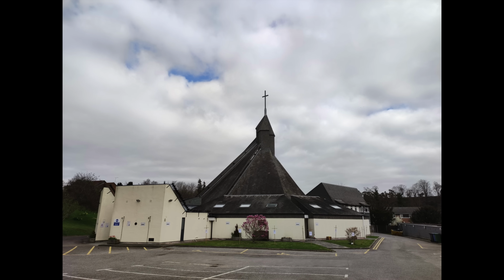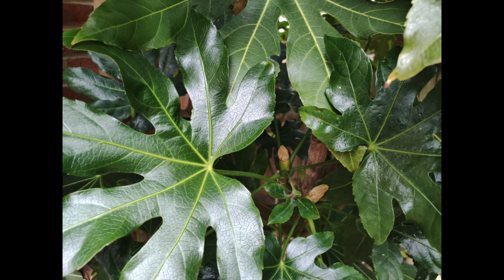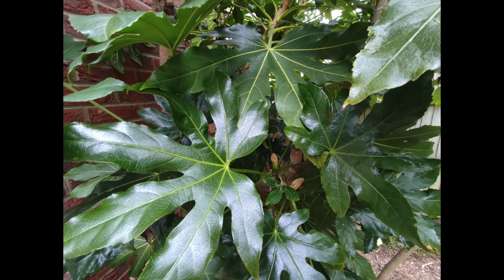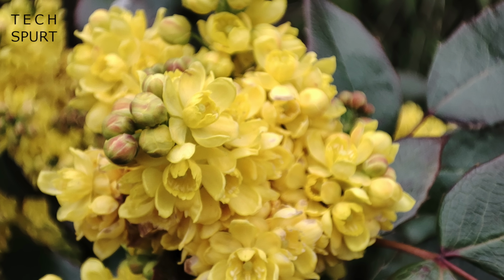An 8 megapixel ultra-wide angle lens offers a very different angle of the action when you need it, albeit with the usual distortion and serious color compromises. And you've also got a 5 megapixel macro snapper if you want to shoot something really up close for reasons.